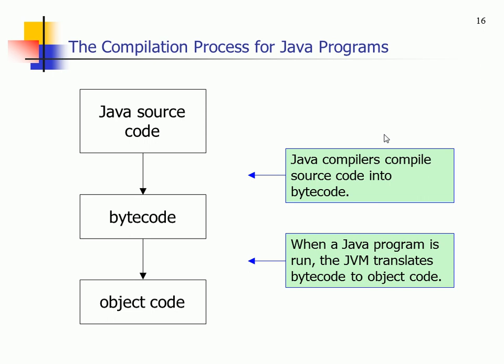So when the Java program runs, the Java virtual machine basically translates it into object code and actually executes it. So it makes it work on the Macintosh or the PC or whatever you're running it on. The cell phone, your car, whatever. Okay.